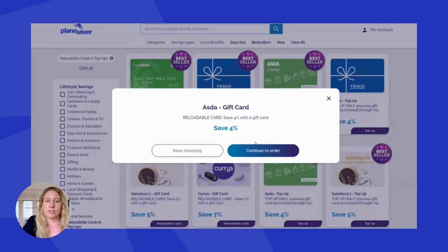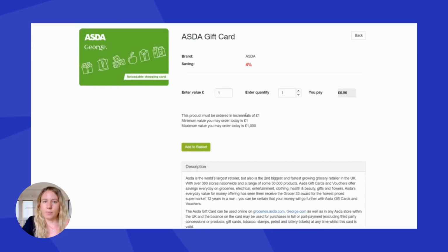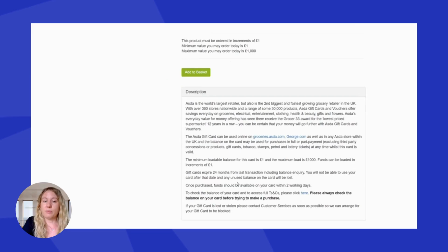But when you order this, it's very similar to what I've just shown you. It's a case of choosing the value that you'd like added to the card, where you'd like it to be sent to, and it'll tell you some of the T's and C's within the print here. So increments of £1, the maximum value and the minimum value. And it'll also tell you for these reloadable physical cards how long delivery is likely to take, and also the top up as well. So for this one, it says funds will be available within 2 working days.